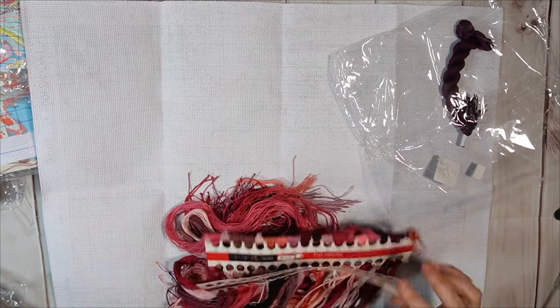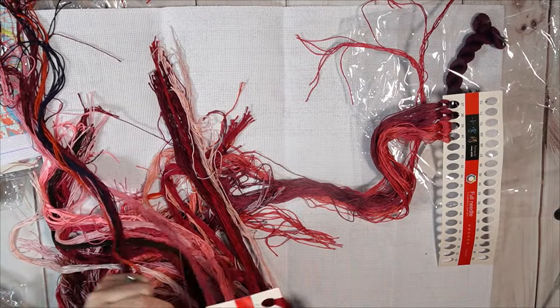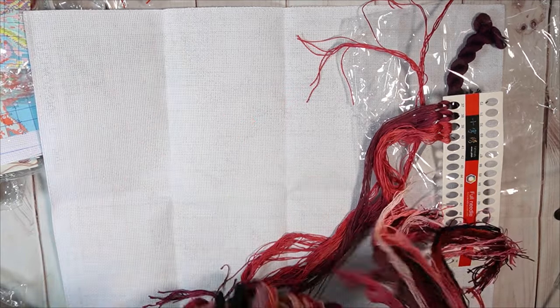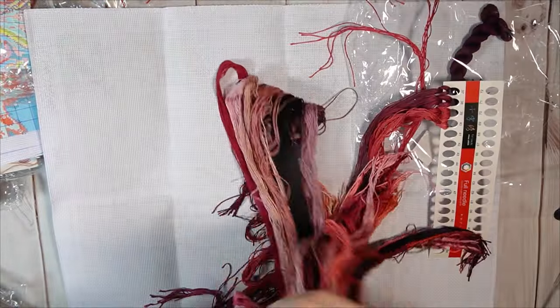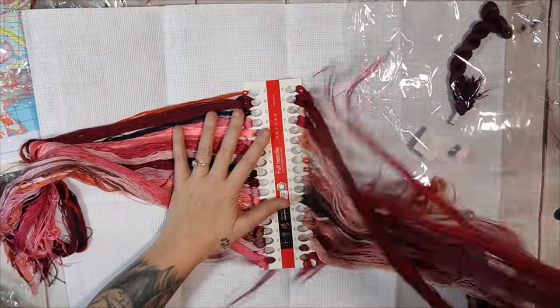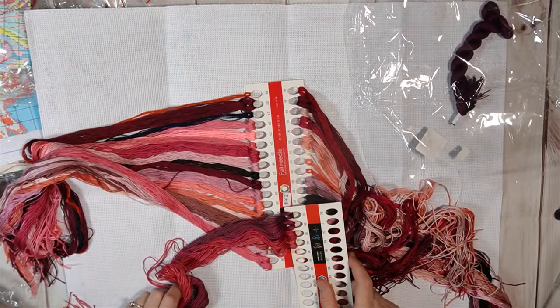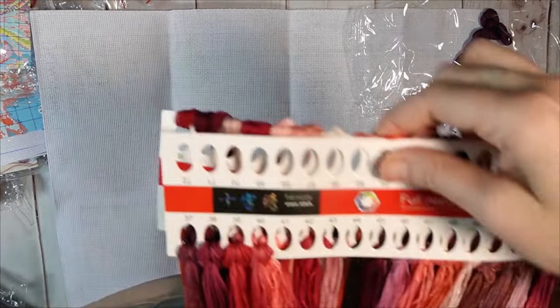Okay, so we have got color cards. Good news for the ladies that don't like the floss drops. Like I said, I don't mind. Okay, 1 to 18. And then we've got 19 to 36. There you go. And then we've got 37 to 40. Beautiful, beautiful colors. Look at this. Oh, that's beautiful. Amazing, right?